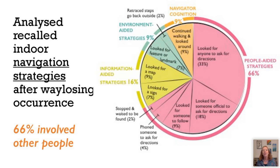Other things that people recalled doing: they phoned somebody to ask for directions. So again, it's people-related, but on their phone. They stopped and waited to be found. Now, just a couple of people talked about that, and that started triggering me to think there are different types of people, as in personalities. Those that will ask somebody, and the Bernard Gores of the world, who won't ask, that's not their nature, and the people that are just passively stood there waiting to be found. And those people that are quite actively reactive, going, I'm lost, I'll ring somebody.